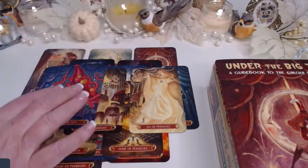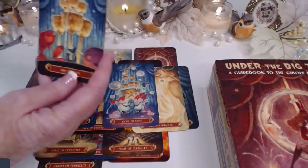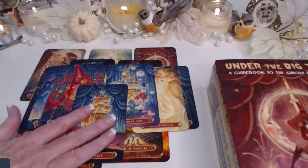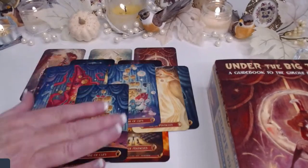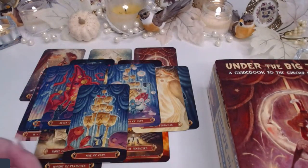Seven of Cups. Eight of Cups, Nine of Cups. All right. So I like the color scheme. I like the theme. I think the theme is beautiful. I think they're popping off the table. I'll always love that. And we are going to go ahead and add this to my collection now.